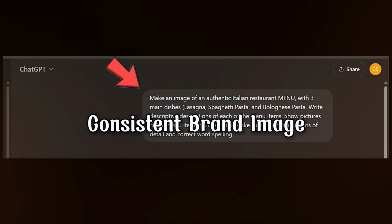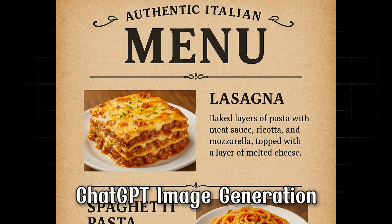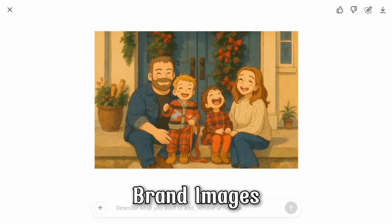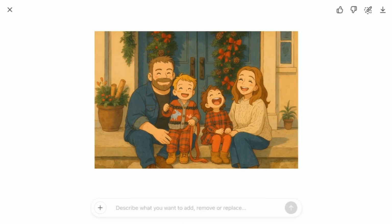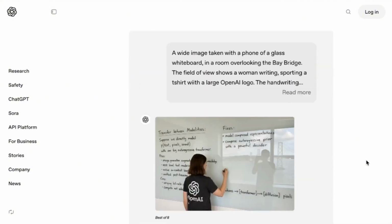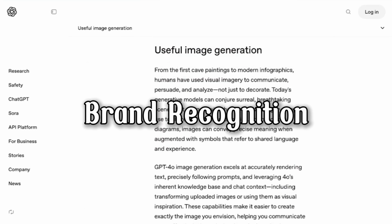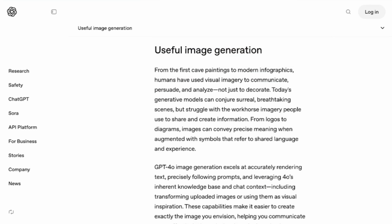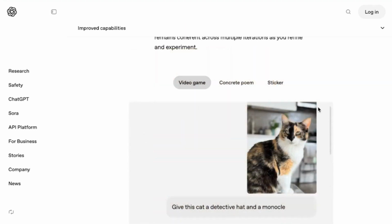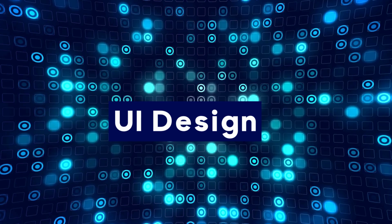Brand images. Maintaining a consistent brand image across all platforms is crucial, and ChatGPT's image generation tool makes it easier than ever. With just a simple prompt, you can generate brand images that align perfectly with your company's aesthetic, ensuring that your social media profiles and marketing materials present a unified visual identity. This consistency helps strengthen brand recognition and builds trust with your audience. Whether you're looking to update your logo or ensure your social media visuals reflect your brand's style, ChatGPT provides a quick and effective solution.